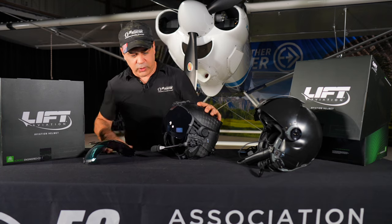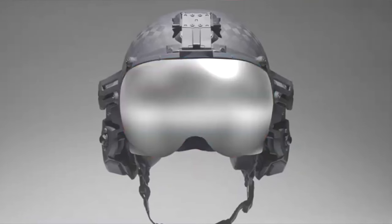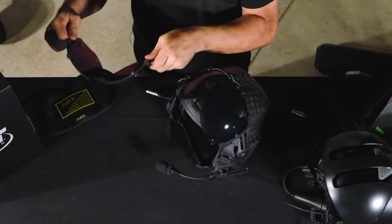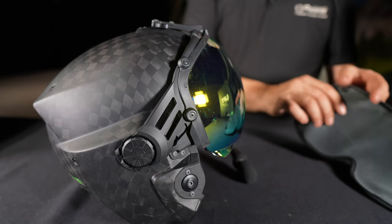Now you have the inner visor, and then we have the outer visors. Now you can pick the different colors and stuff like we talked about. The outer visor just basically is in a bag, and you can pull it out of the bag, drop it on here if you need it, and it's magnetic, boom, all ready to go. And there it is, connected.